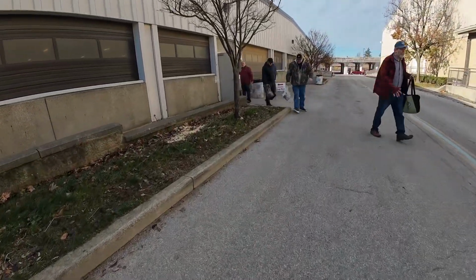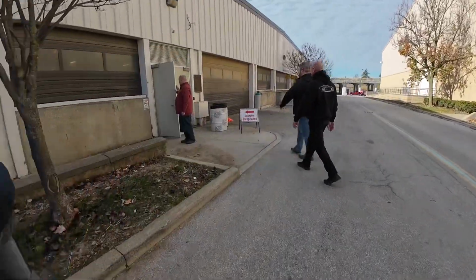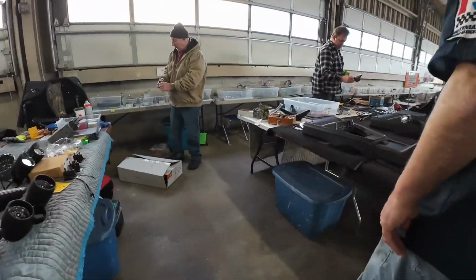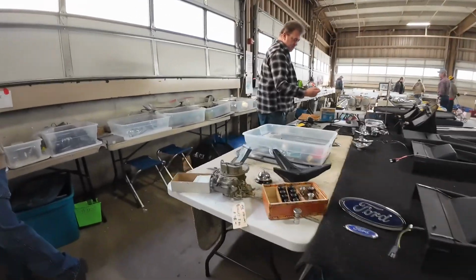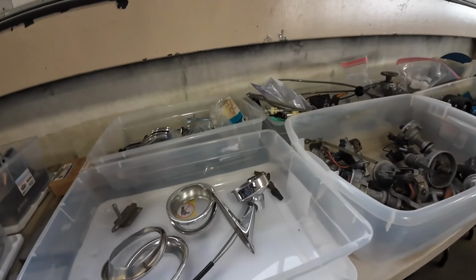Now we're heading to building 2 of the automotive swap meet. Let's see what gives in there. There should be cars for sale in there. Let's find out and see what there is. Just the headlights. This is building number 2 of the swap meet. See what they have for sale here today.